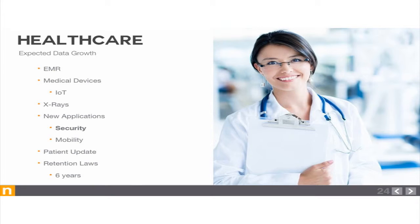So, Dan, I have a quick question. I think it's on HIPAA compliance and how those security applications help people get to be HIPAA compliant. How does that relate to this storage conversation?